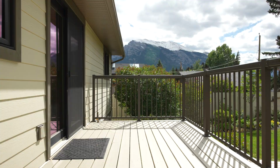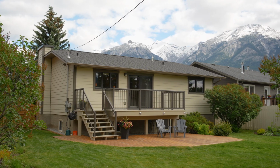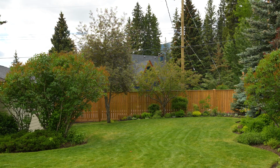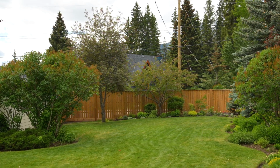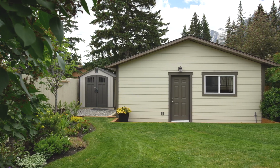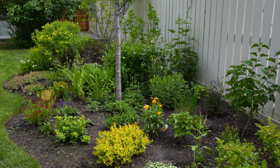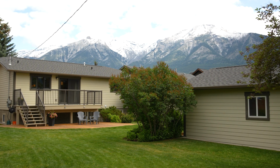So this deck is just off the dining room and kitchen, and then just down these steps we've got this beautiful wooden patio that's at ground level, and it really gives you an appreciation for the backyard. This is a fully fenced backyard, very private, very serene, and meticulously taken care of by the current owner. We've got some beautiful flower beds, we've got some heritage lilacs, and then we've got the mountain views to take in.